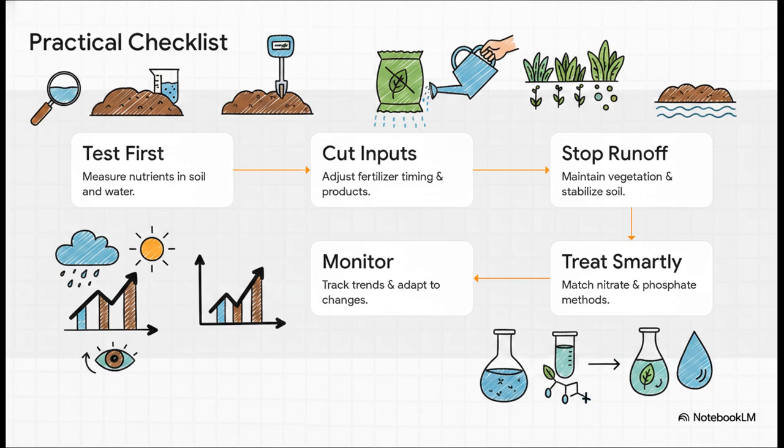So here is a practical 5-step checklist to turn this systemic problem into a daily habit. 1. Test first so you aren't guessing. 2. Cut inputs by reducing products and adjusting your timing. 3. Stop runoff by maintaining vegetation and stabilizing soil. 4. Treat smartly by matching the exact biological or chemical method to your system. And 5. Monitor consistently and adapt to whatever changing conditions get thrown your way.